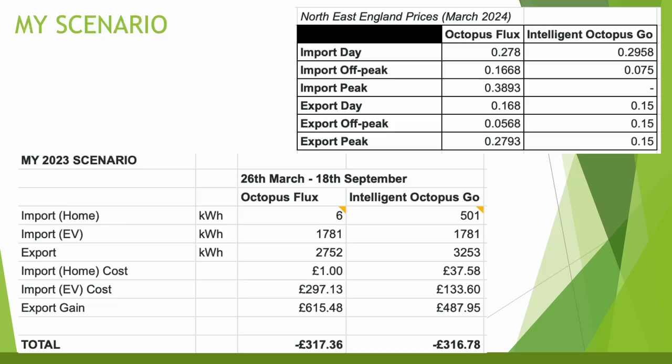So let's try and plug some of these figures into the spreadsheet that I've made for my 2023 usage and see what comes out. For this comparison, I've used the 6-month period roughly between when I switched in March 2023 and September 2023, and I've cross-checked that against how it would compare to the current Flux tariff rates and also the Intelligent Octopus Go tariff as well. Let's take a look.